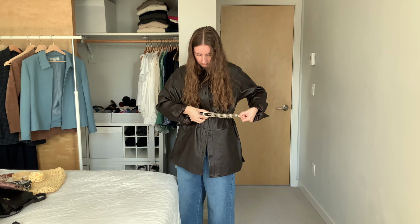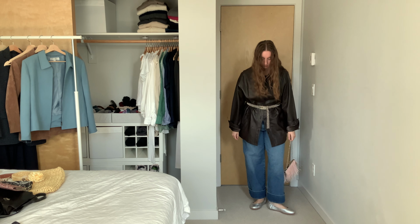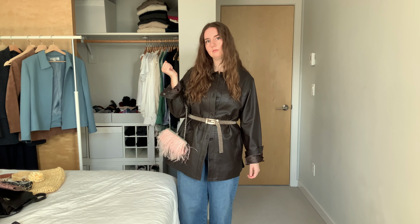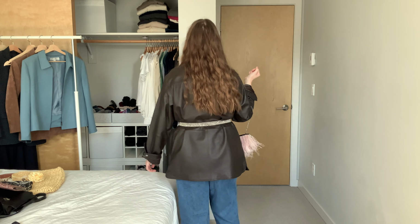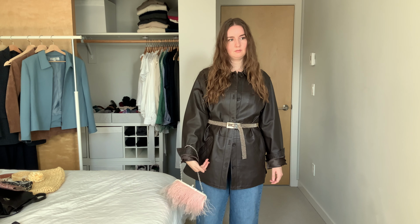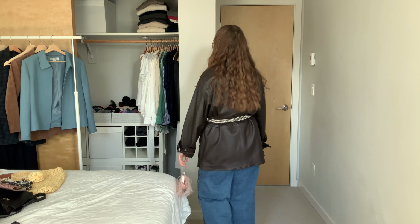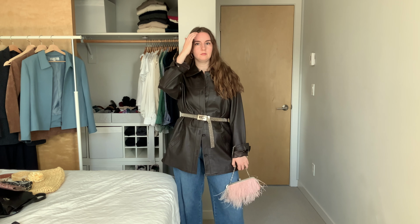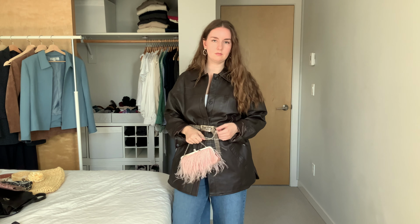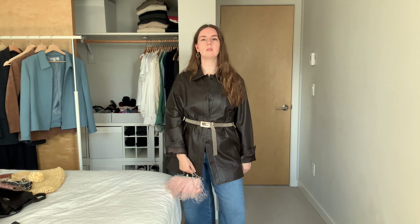Next, I wanted to try to style this leather jacket that I recently got, and I've been really loving the look of a belted jacket. So I have this metallic belt, and I'm styling it a little cutesy with a feather bag, some silver flats, and this is just like slightly elevated. This jacket is quite oversized, so I feel like it overwhelms my body a little bit, so when it's belted, I think I like what that does and kind of brings it closer to my body form.